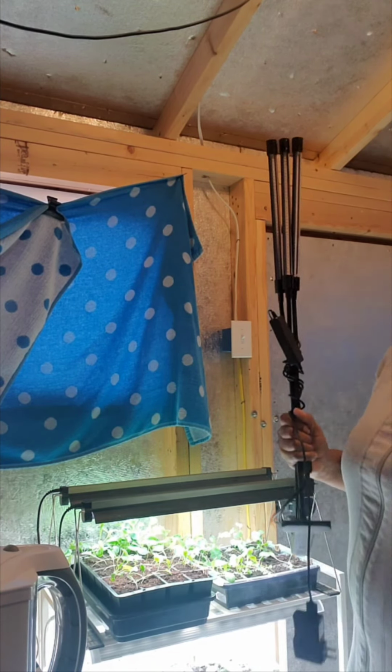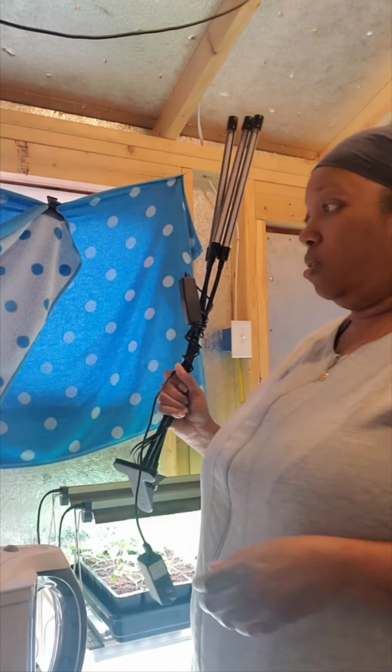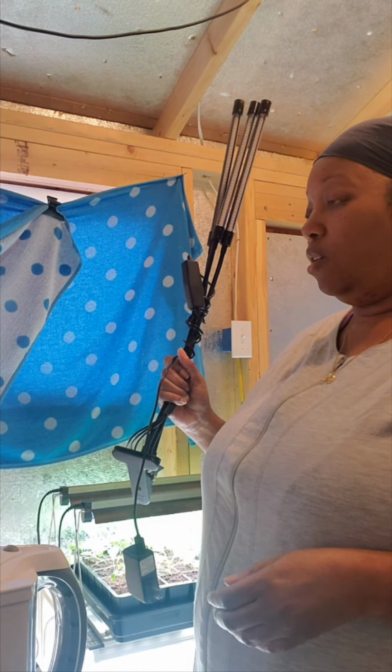And I'm thinking about hooking it up for these, because the elderberries need light and I don't think it would hurt the other plants also. But for now, until I make a decision, I'll let you know.